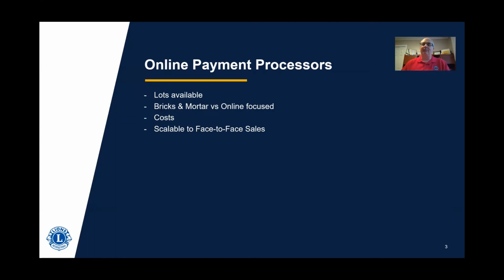So when you're looking at different ways to set up your online fundraising site, really take a look at some of the aspects of it. Is the payment processor focused on bricks and mortar businesses, or do they have a focus on online sales? We found that Square actually did a little bit of both. It allowed us to have face-to-face sales, at an event or at a function, by taking credit and debit, as well as being able to operate an online site in order to receive online donations.